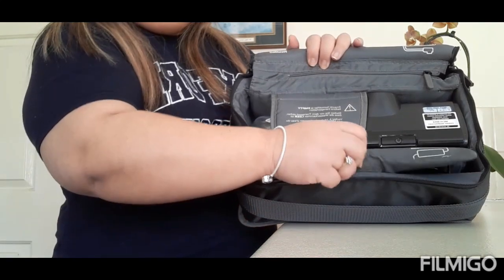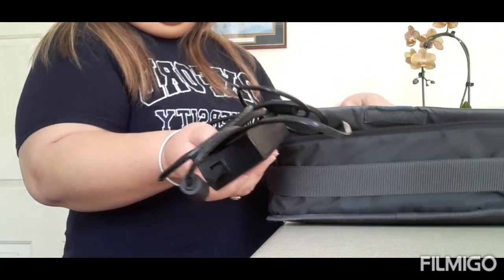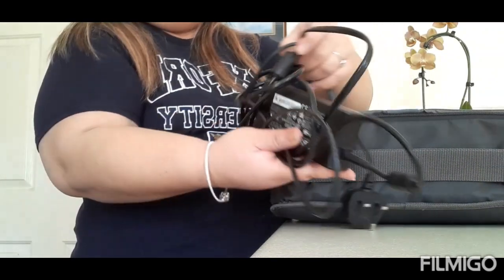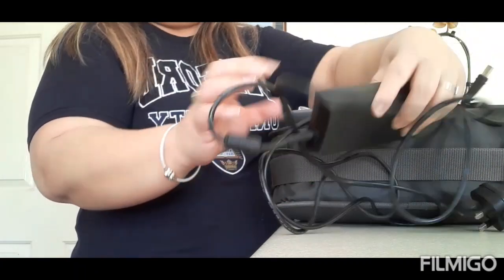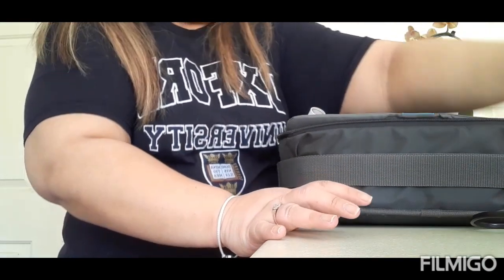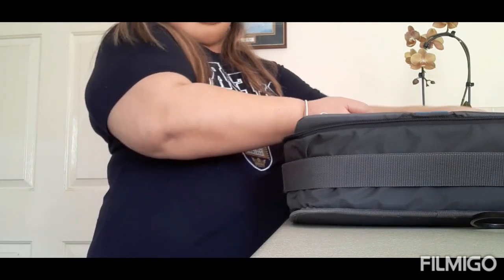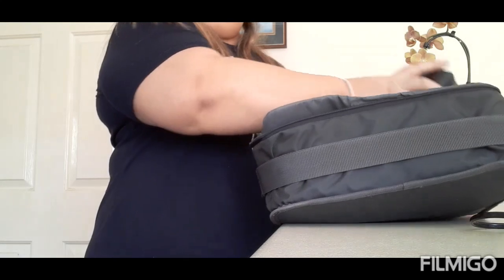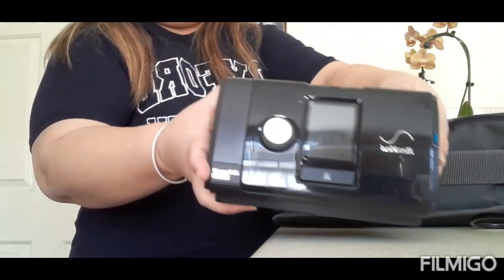So in here, you will see there's an adapter. There's the adapter, guys. So when you use your machine, you plug it into an adapter. It's similar to the adapter of a laptop. See? So that's that. And then you've got the black box in there. See that? That is the black box.